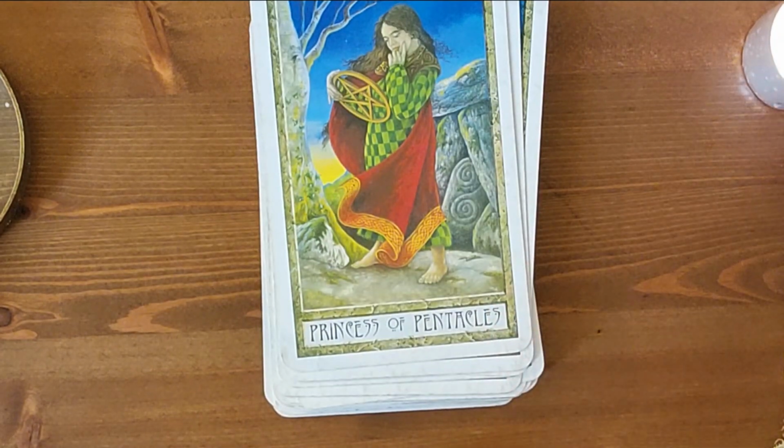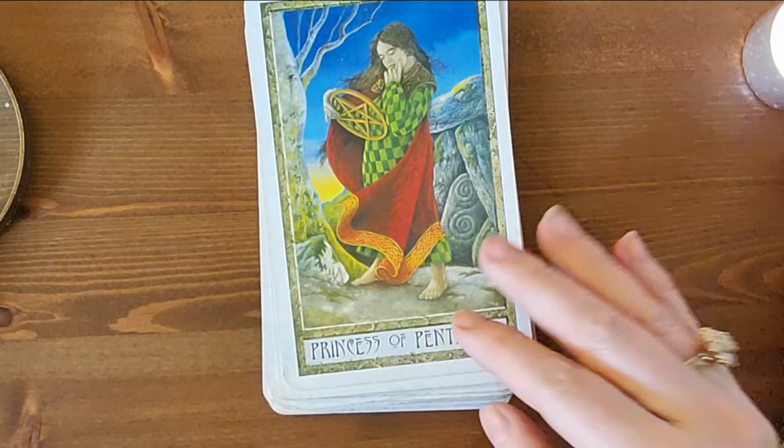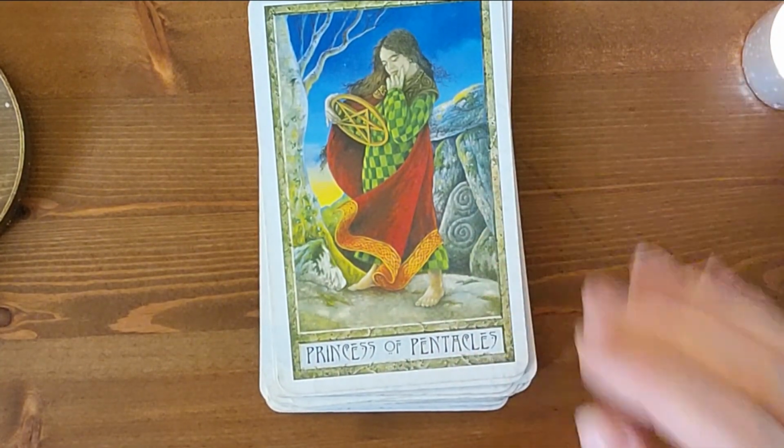This is a wonderful Princess of Pentacles. This is one of my favorite cards in the tarot, period. This is one of my favorite cards to get in a reading for myself. I absolutely love it when this energy shows up in my life.